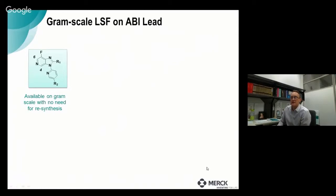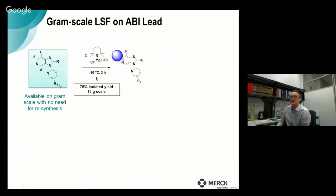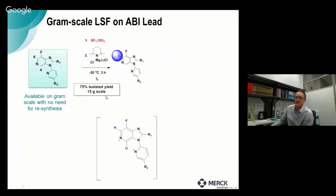So with that in hand, we went ahead and did the scale up. And what was really great about this, getting back to this idea about speed, is that the team, because they had been so interested in this molecule, had profiled it extensively and already had many grams on hand. So we didn't even need to go back and resynthesize this. We could just take the molecule we had in hand and apply the chemistry. We had 75% isolated yield on a 15-gram scale, working with our colleagues in the process chemistry group.